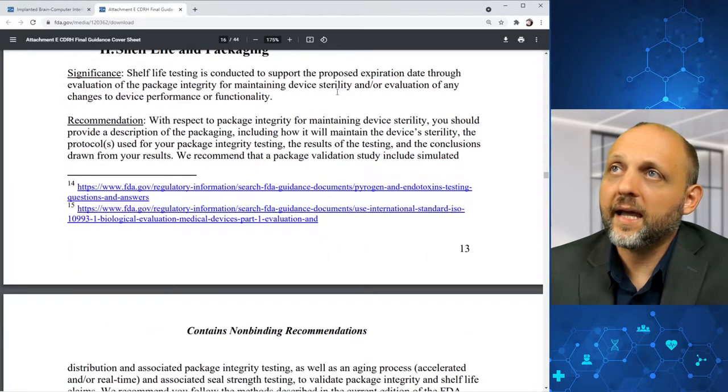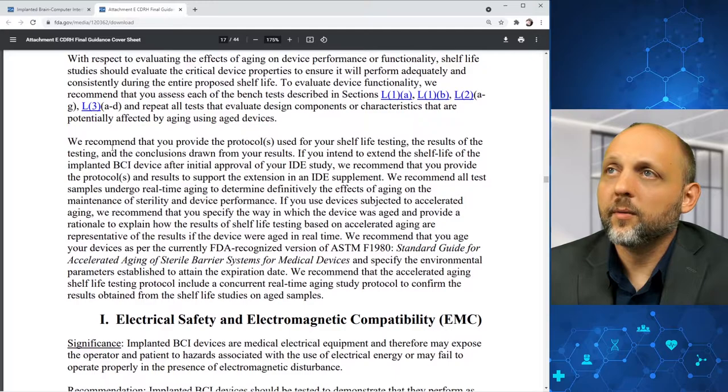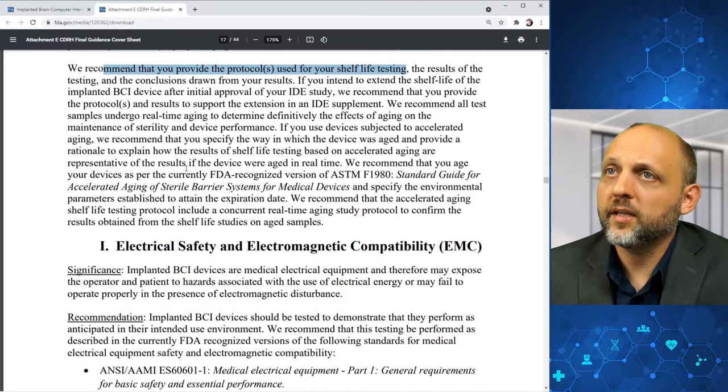In terms of shelf life and packaging, FDA outlines a couple of recommendations here as well regarding maintaining package integrity and sterility. And they refer to ANSI AAMI ISO 11607-1 and 11607-2. And they provided a couple links here to some later sections. FDA recommends providing your protocol for shelf life testing, and they recommend that you age your devices according to ASTM F1980.